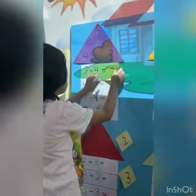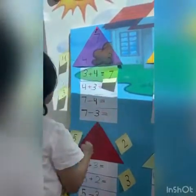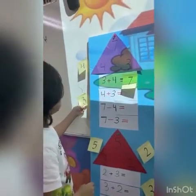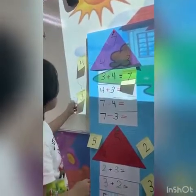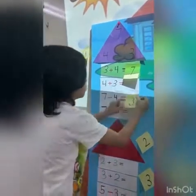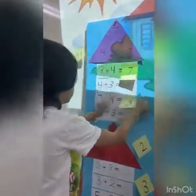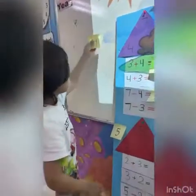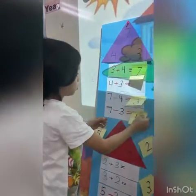3 plus 4 equals 7. Super. What about 7 minus 4? What is the answer? Yes, super. So 3. 7 minus 3. What is the answer? 4. My superhero, Yasin. Great job.